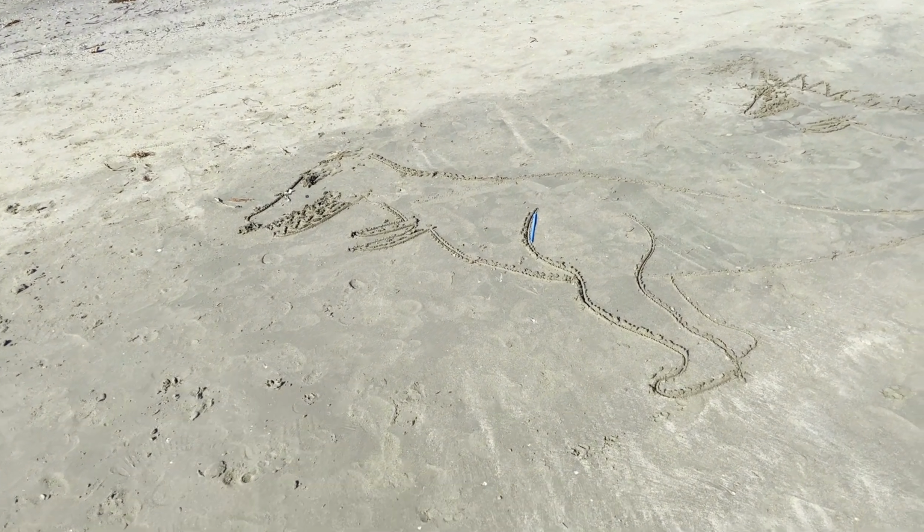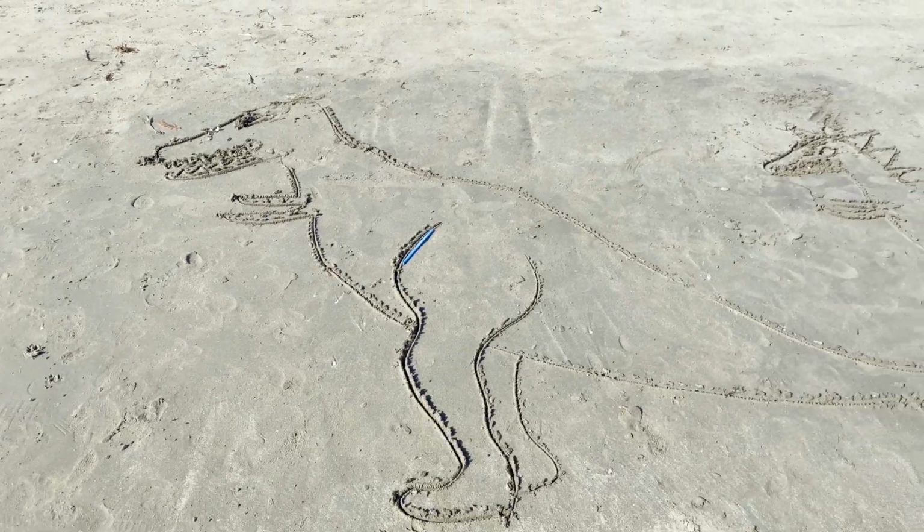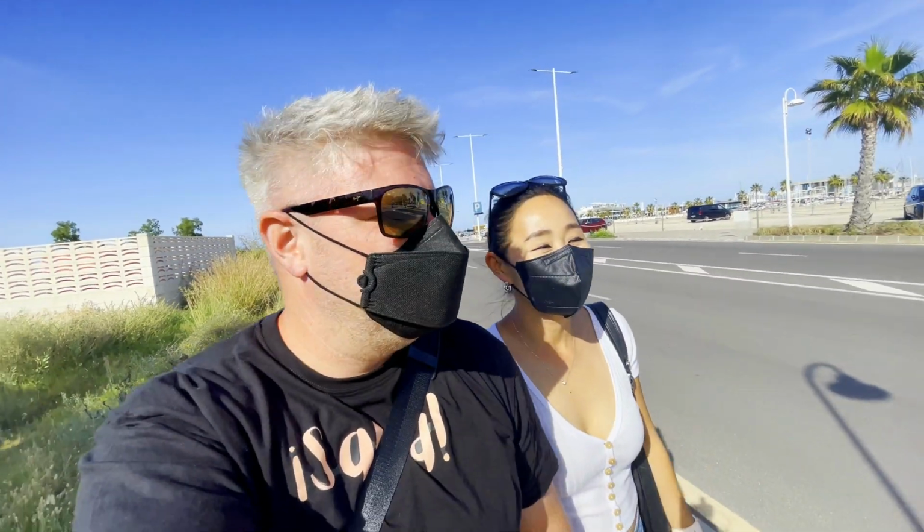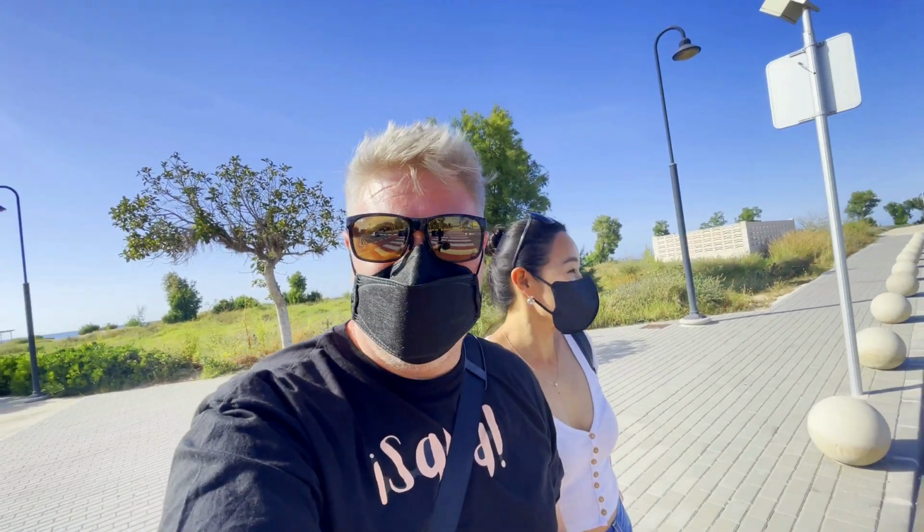Someone drew dinosaurs in the sand. Look out, people. Super nice. Beautiful. Amazing. I have a hair on my forehead. I can't get it. All right, guys. That was the beach here in Denia. Very cool. You're walking around on the town, seeing some beautiful beach. Super relaxing here. Definitely.